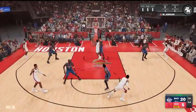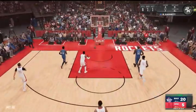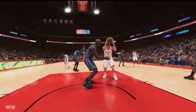To the inside, Christopher. Good D by Jordan. It'll count. He can't hit that time. And so it's Miami. Their lead at 15 going into the break. Their defense has been terrific in this game. Right back after this break.